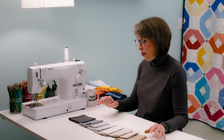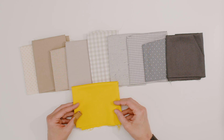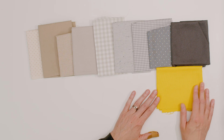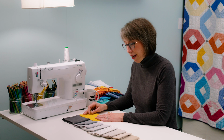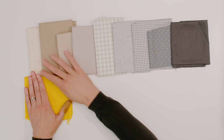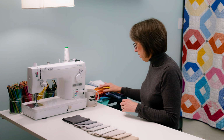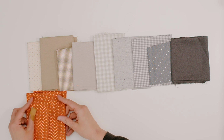But you can see how if I chose, for example, a very vibrant yellow, that might not go with every one of these. The closer I get to this cool side, it seems to really match a little better. Do you see that? But when I put it over here, this kind of tan, this has got some copper in it, it doesn't work as well. We could do that with all kinds of different fabrics. So here's an orange. That works much better.